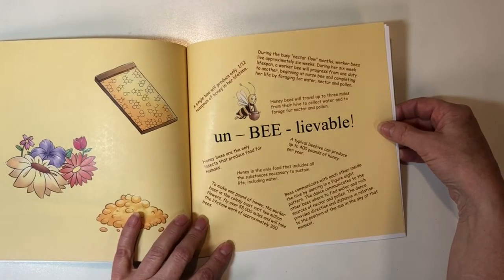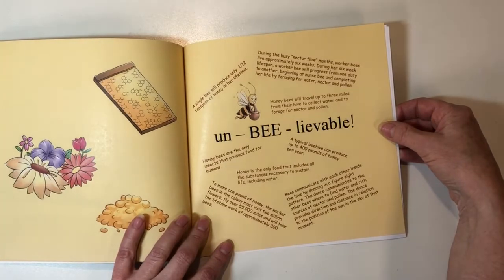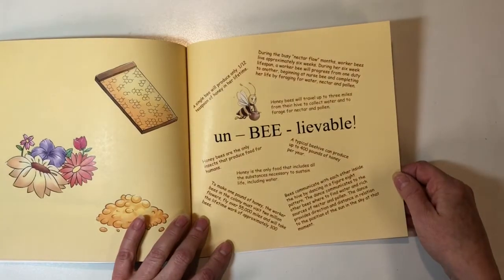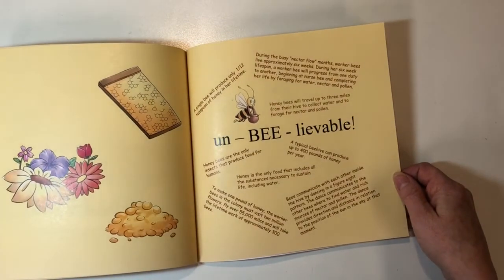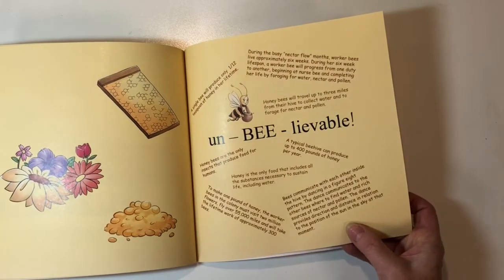That's nice. Honeybees will travel up to 3 miles from their hive to collect water and forage for nectar and pollen. And they're the only insects that produce food for humans. Honey is the only food that includes all the substances necessary to sustain life, including water. Oh, there's so many more things.